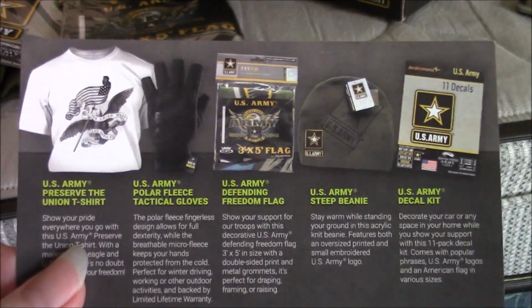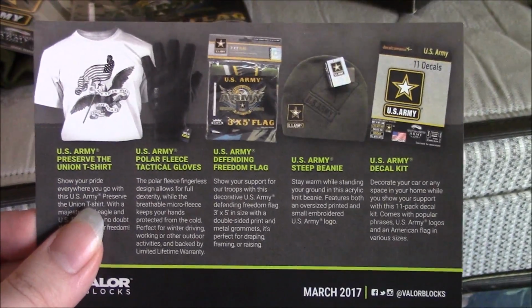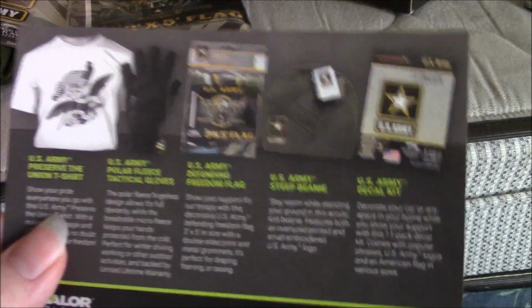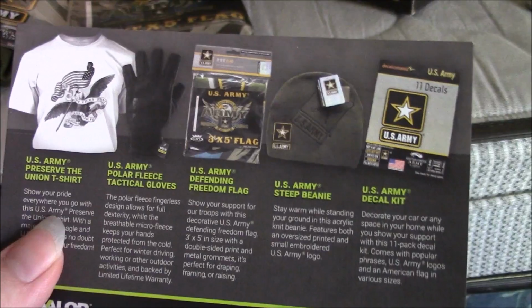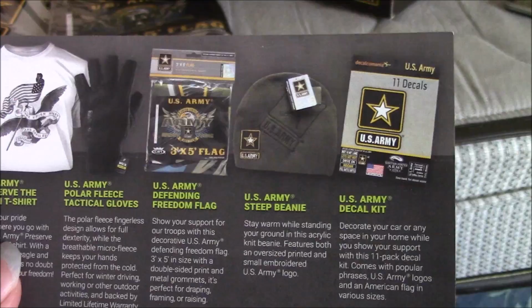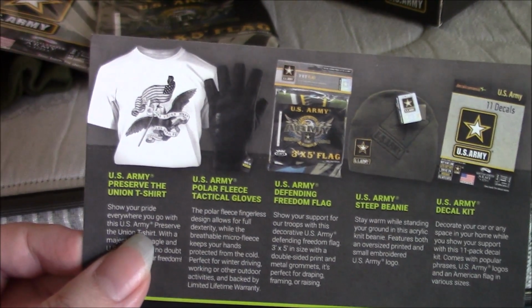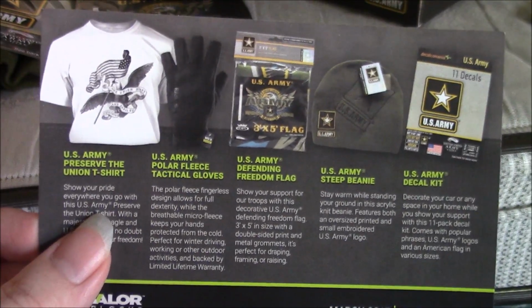So this is actually what I feel like. I feel like this is a regular Nerd Block subscription crate. I don't feel like it's worth the extra $10 compared to the others. The Scully, I don't know if it will even fit on my head. I prefer a longer one. Gloves will work. The flag is pretty decent. Decals you can actually get from your local recruiter for free. And the t-shirt I'm going to give away. So I'm somewhere in between, between liking it and also not liking it.